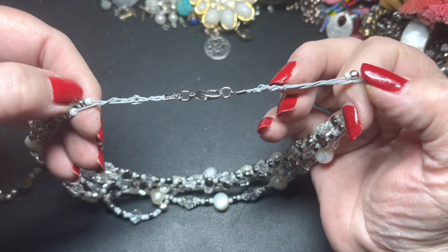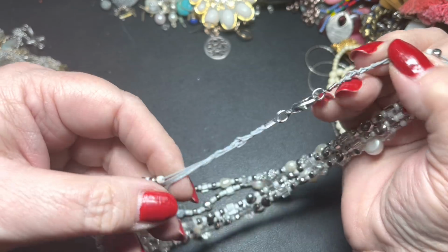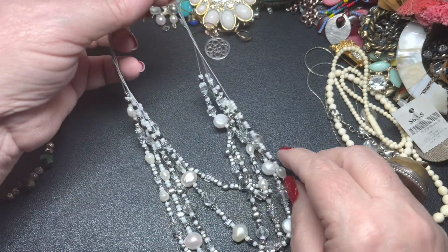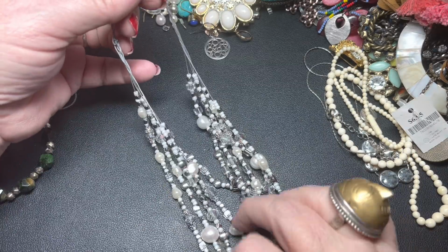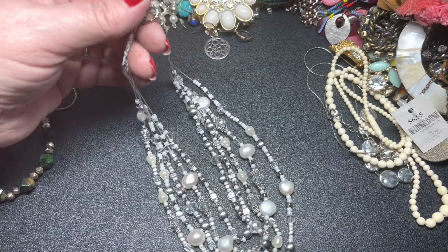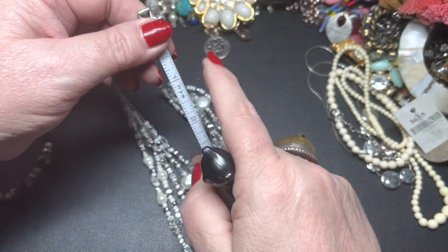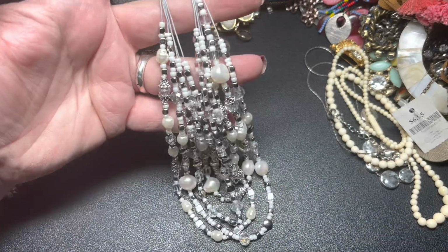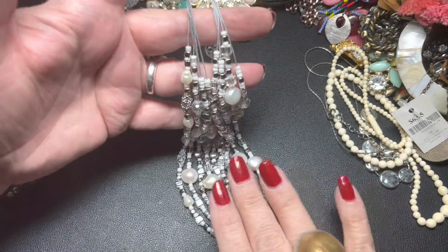And this is another one of those that has that string, multiple strands, 1, 2, 3, 4, 5. And the longest one is 15 inches. So I'm just going to say $4.